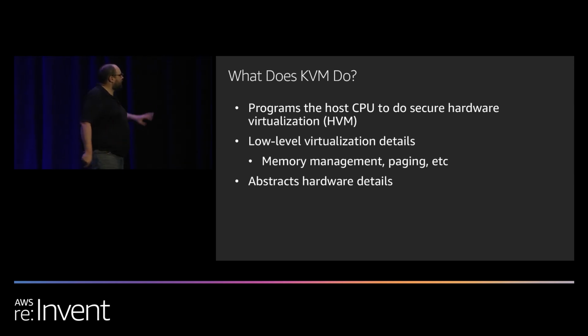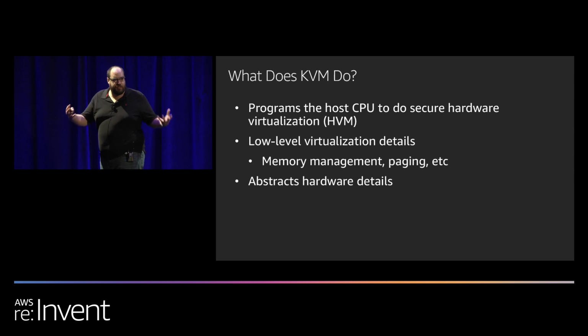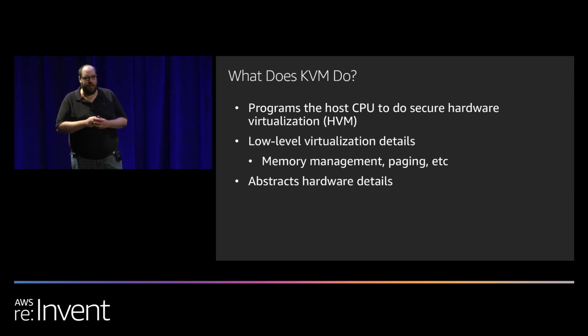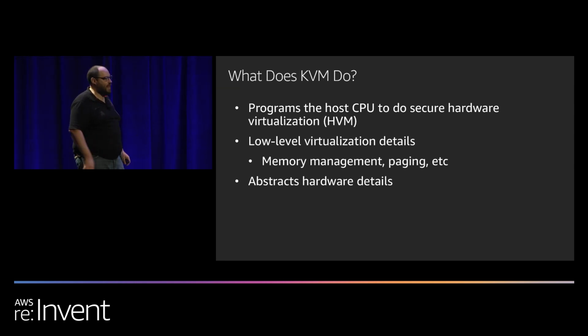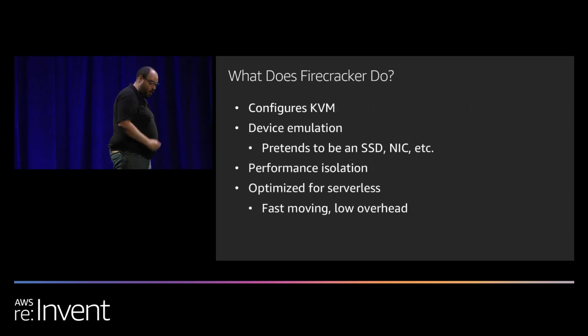So it sets up all of the stuff, memory management and paging and page tables and all of the stuff that you might know or you might sort of vaguely remember from your OS class, and sets those up completely separately for each one of the virtual machines. And it also provides some abstraction for us of hardware details. Every CPU manufacturer has their own hardware virtualization feature set. They are conceptually compatible, but not compatible at all in the actual details. And so KVM, which is this feature built into the standard Linux kernel, provides a standard set of controls for programming abstracted across all of these different types of hardware.